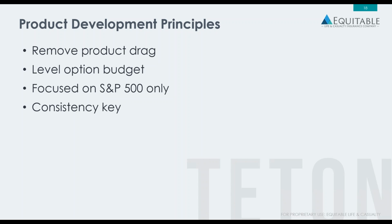And as we were thinking about this product feature or that product feature, we always went back to, does this help our caps or hurt our caps? Does this help marketing or hurt marketing? And if something helped our caps and did not hurt marketing, we looked at those product features very, very, very closely. So an example, you haven't heard me say a single thing about an income rider, right?